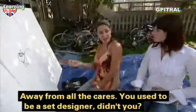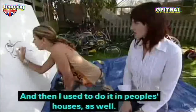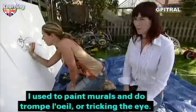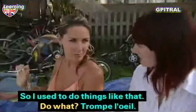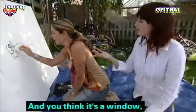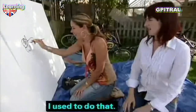Now, you used to be a set designer, didn't you? Didn't you used to do paintings for theatres and stage? I did. And then I used to do it in people's houses as well. I used to paint murals and do trompe-l'oeil, or tricking the eye. Do what? Trompe-l'oeil. It's called tricking the eye. You know when you see a window, and you think it's a window, but then when you look again, you realise it's painted. Have you ever seen that in kind of posh hotels? I've seen that. Yeah. I used to do that.